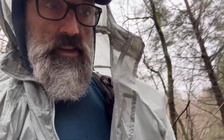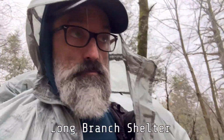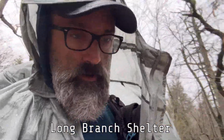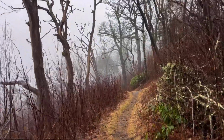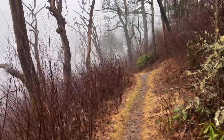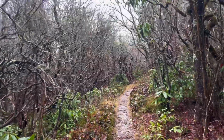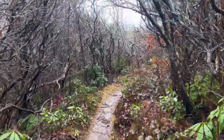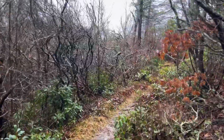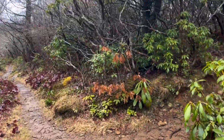So my destination is some shelter that's 8.8 miles away. Windy. We're on a little ridge here. I mean, look at the map. There it is.